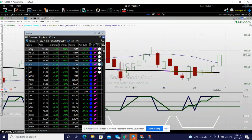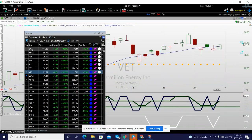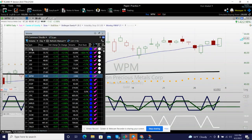Okay, J&J Snack Foods Company. This thing's starting to run probably a little ahead of itself, maybe a little bit of a pullback, but it's popping up. CTS Corporation, it's in the technologies section and sector, I should say. It's electronic components. Vermilion Energy, VET. Okay, stock that I own in my IRA, WPM, Wheaton Precious Metals. It's pushing up again and looks pretty good.